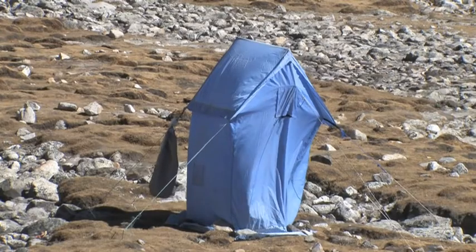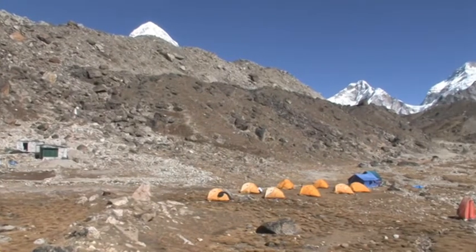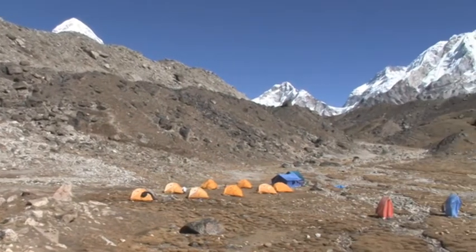The village is quite exposed and the high winds can cause a lot of dust to blow around the village. Because of this, most trekkers choose to relax indoors.